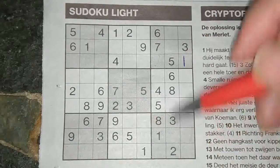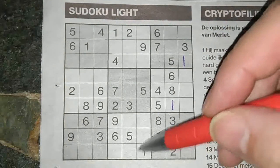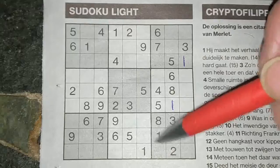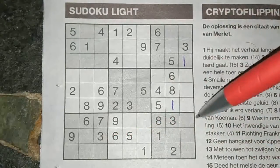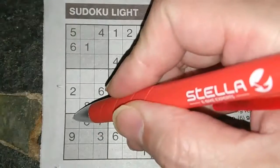1 in the last column, 1 in that column. So in the column between, the only place for the 1 should be here. 1 in the last row, 1 in the row above. So in this row, the only place for the 1 should be here.